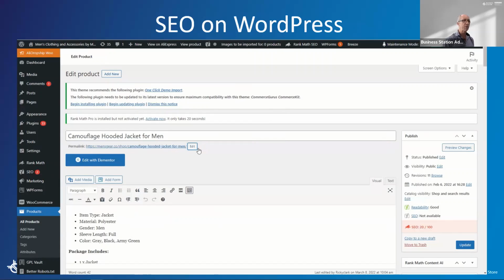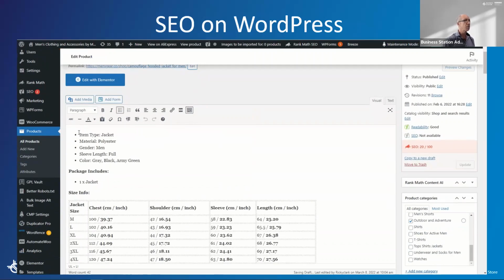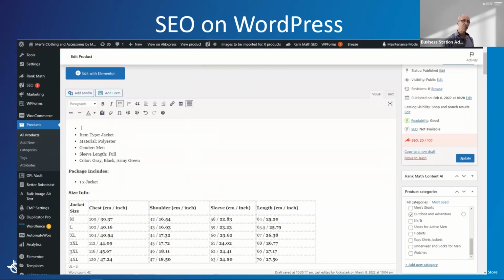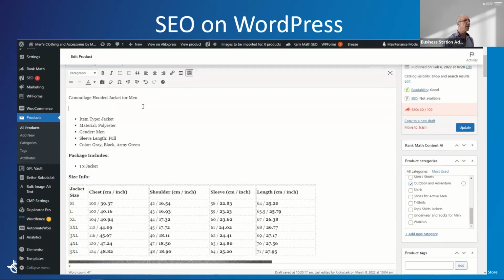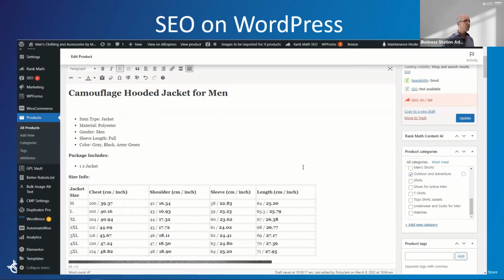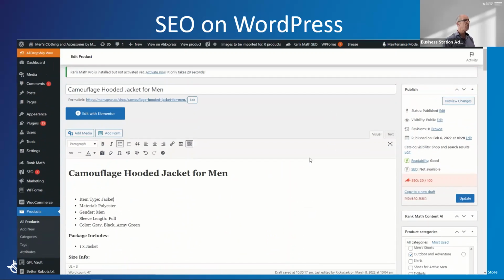What you're trying to do here is paint a picture to search engines about what this product page is about. So the title, the URL, and then your first instinct might be to say, okay, I'm going to put a heading in here. So you could put the heading in there, and you can even make that a H1 heading, for example. And then you've got some bullet point information, some other details there. So what I've gone away and done is come up with a description based on some of this information. And I'm just going to copy and paste that in here so we can just have a look at that.